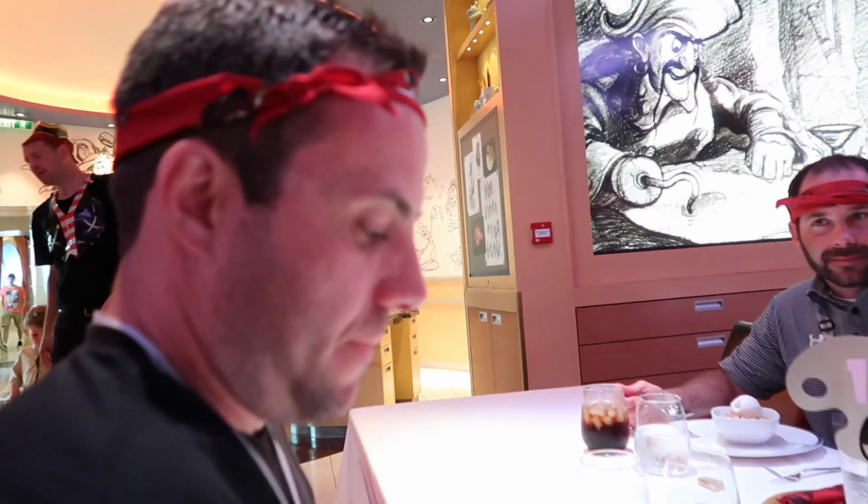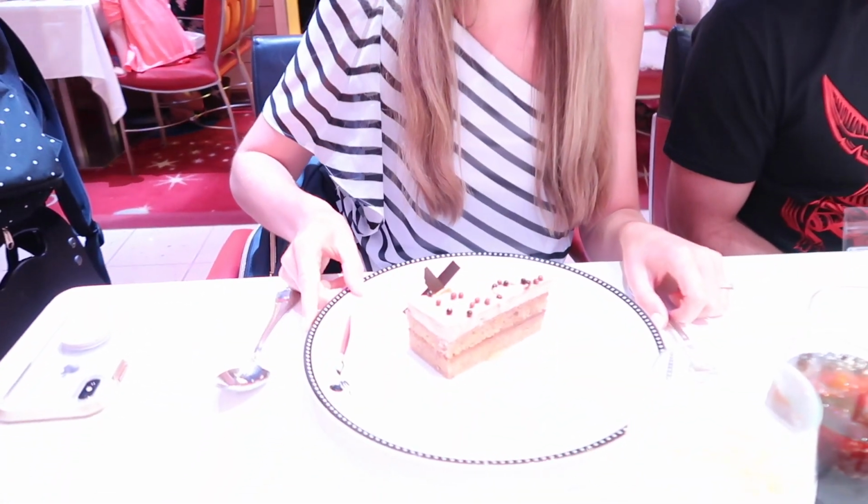I got the rum chocolate cake. The rum soaked cake? Yep. Awesome. I got the banana cake. The banana pudding with hazelnut filling.